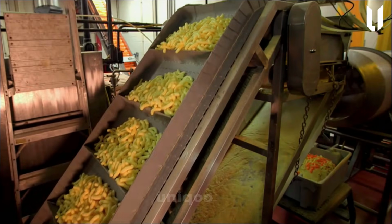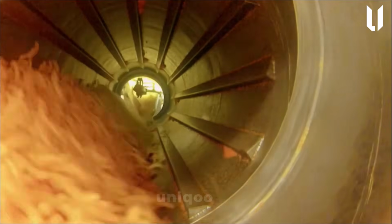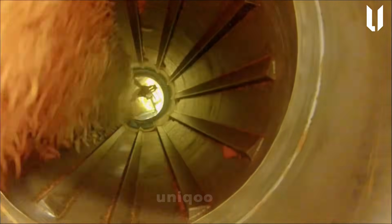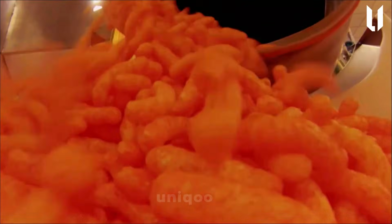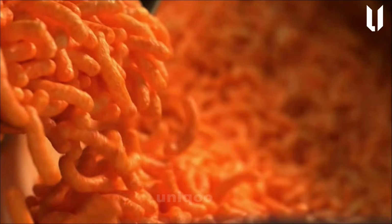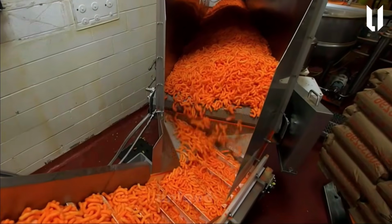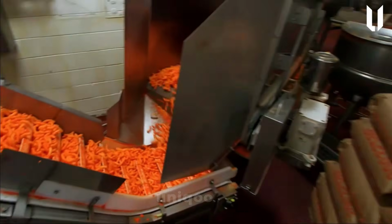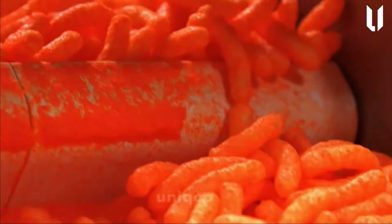Next comes the most famous stage, flavoring. Every year, Frito-Lay uses more than 5,000 tons of cheddar cheese for Cheetos. This cheese is combined with salt, oil, and spices to create the signature seasoning. The fried corn puffs are placed into a huge rotating drum where they are coated with this cheese powder. The drum ensures each piece is covered evenly, giving Cheetos their bright orange color and addictive taste.